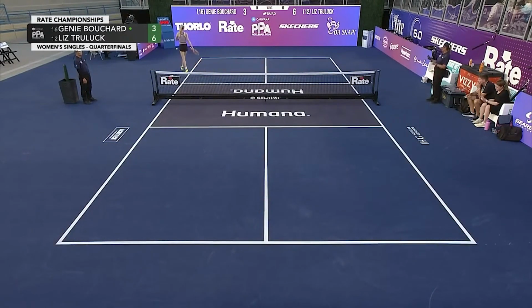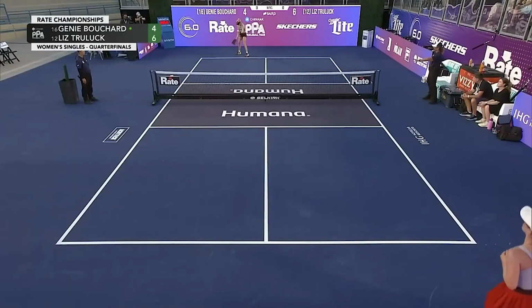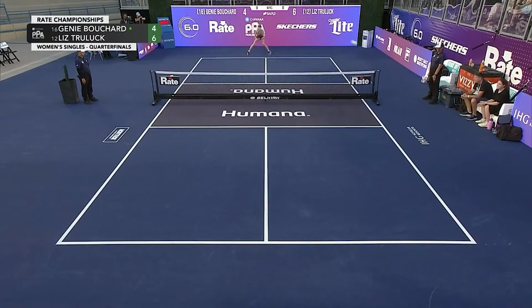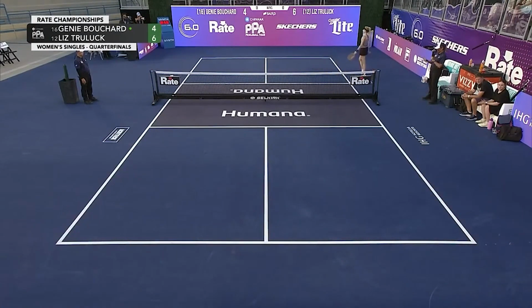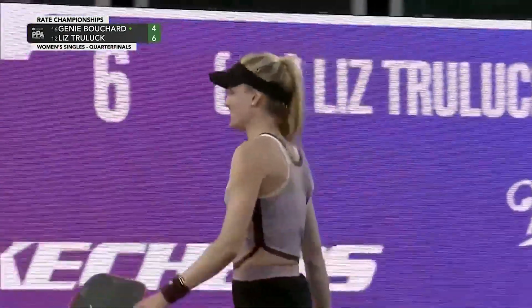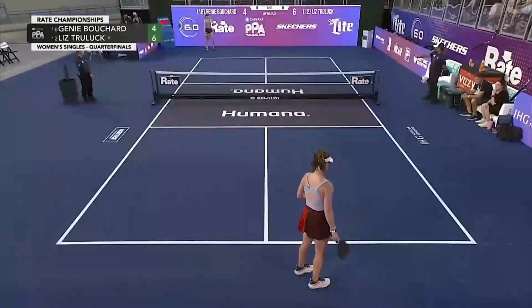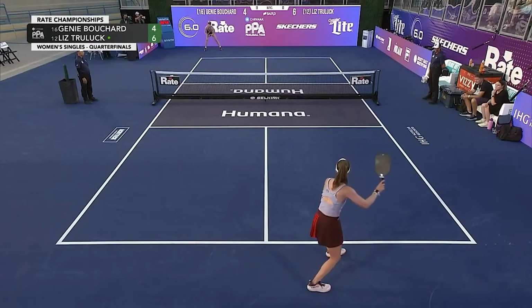Genie again goes with the short time-out in this one, on the bench for Liz Truluck. Okay. Time in. 4-6. Just missed that wide after another terrific approach. Right. I think she was a little indecisive. I think she wanted to take it across court at the last minute, changed her mind, and caught it just a hair late, which made the ball fly wide. 6-4.